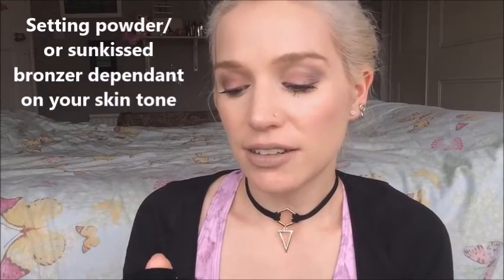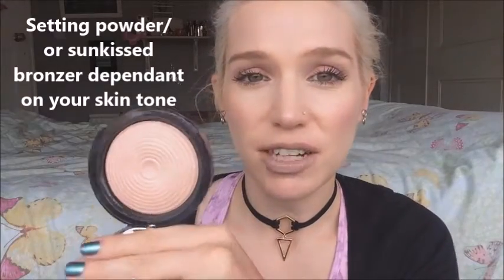I'll just show you what they look like. The reason why I've not used the Hourglass one a lot is purely because it's a little bit too dark for me. I actually can't use this one as a setting powder because it's just a little bit too dark for me. However, I think if you've got a darker skin tone than me, which wouldn't be difficult because I have a very light skin tone, I do believe that this would be a really good setting powder for you. It's really finely milled, and I just think that it's really good quality, so I would definitely recommend this.